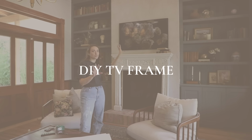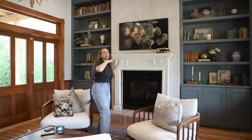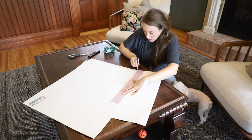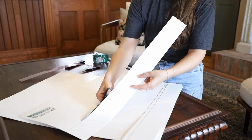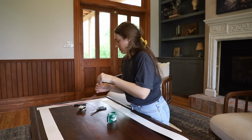Okay, so for the frame for a Samsung TV, I have no idea how big I wanna make it. I don't know if I wanna do a 3-inch frame or a 4-inch frame. I'm a very visual person, so I figured I would make a template. I got poster board from the dollar store for a dollar, and I'm gonna cut it so that we can actually put it onto the TV, see what a 4-inch frame would look like, see what a 3-inch frame would look like, just to determine. I don't want it to be too overpowering. I don't want it to be bigger than the mantle. There are some things at play.